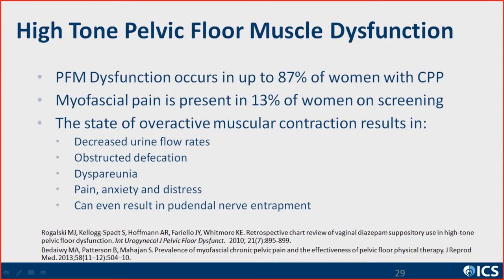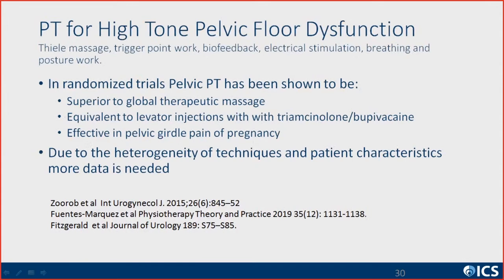So when referring a patient to physical therapy, she should be educated that down training in this case, rather than Kegels and up training as one would do for stress incontinence, will be the key to improving her symptoms. Physical therapy for high-toned pelvic floor dysfunction is a heterogeneous set of skills. One example is Thiele massage, there's trigger point work, biofeedback can be included, electrical stimulation, breathing, and postural work.